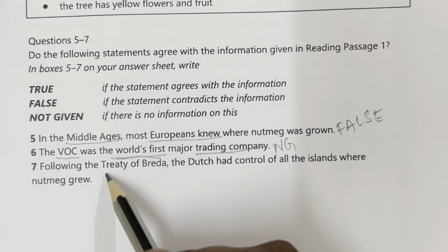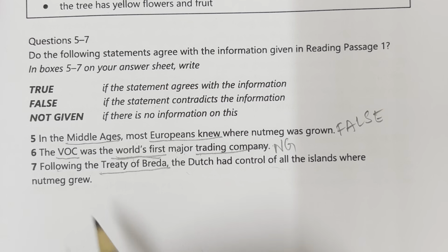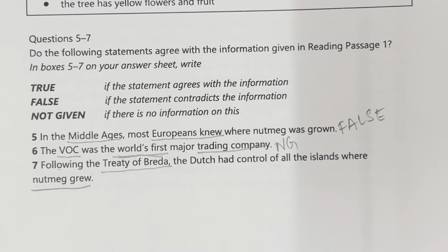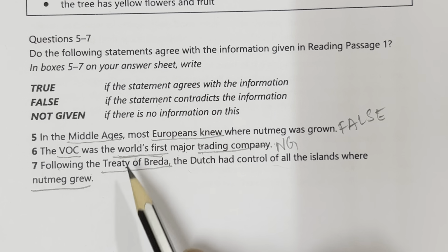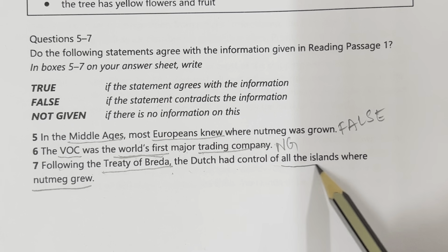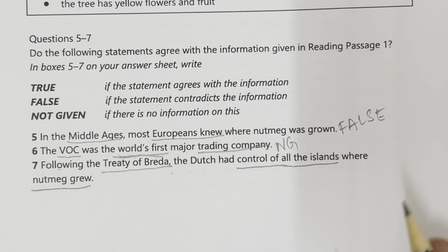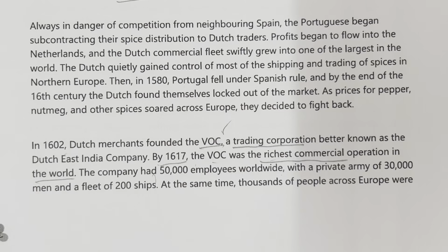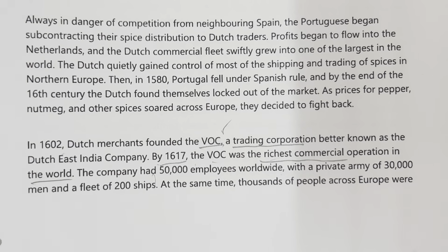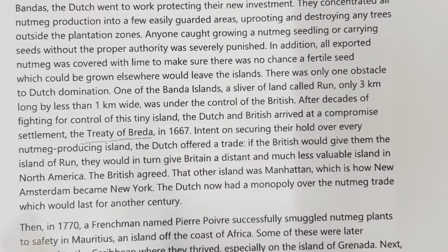Following the Treaty of Breda, the Dutch had control of all the islands where nutmeg grew. Wow. So the keyword is Treaty of Breda. Next, the Dutch had control of all the islands. Control of all the islands is one more keyword, where the nutmeg grew. So let's look for those keywords in the passage. So here we have the Treaty of Breda, guys, in the fifth paragraph.